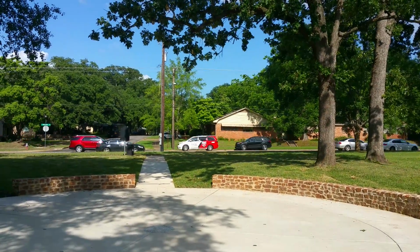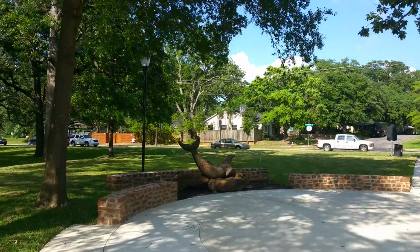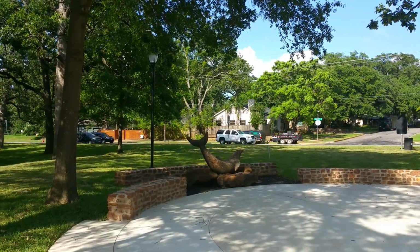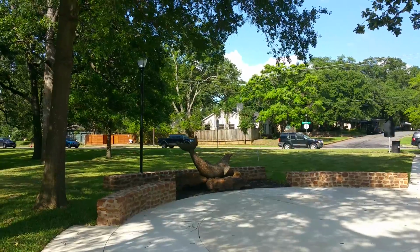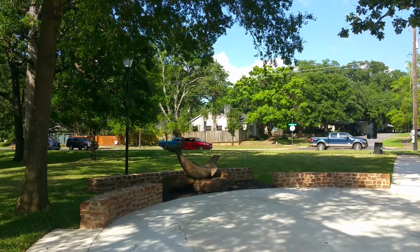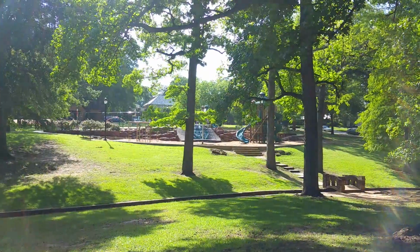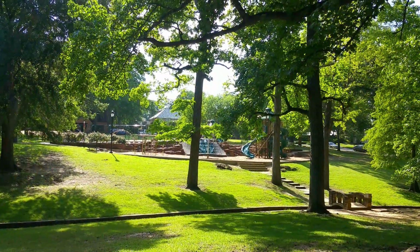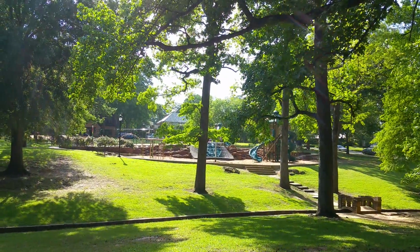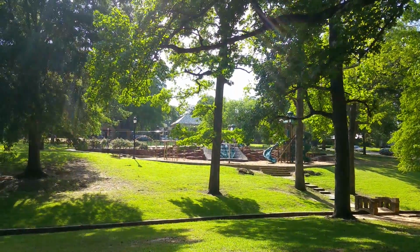We got the usual traffic in Tyler. Now this is Broadway, and Broadway runs right through the middle of Tyler, from one end to the other. There's the playground. I carry my grandchildren out here from time to time so they can play swings and slides and whatnot.